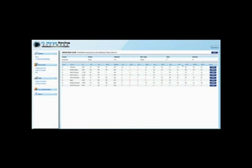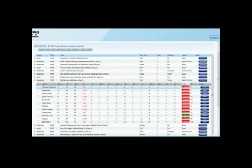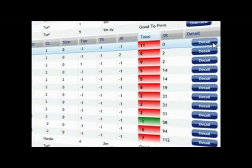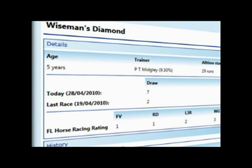This feature can be invaluable when looking to rate a horse's past performance over certain conditions. Simply click the header menu to switch between selections. Looking at a horse and its history could not be simpler. By using the Details button from either the Main Ratings menu or the Overview menu, you can quickly check any horse's last races. Key information about today's race and last time out, as well as a horse's ratings, are shown to save time switching between pages.